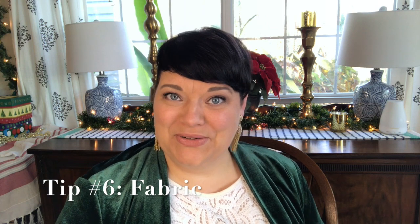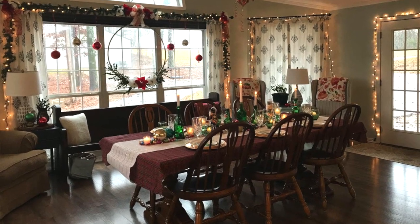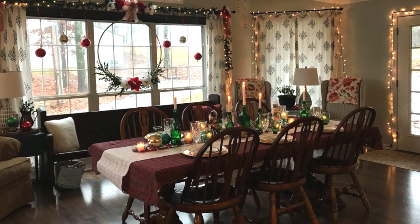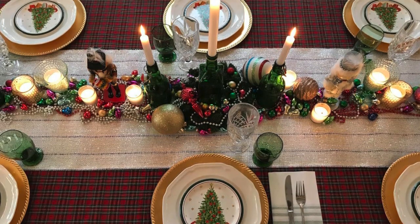My sixth tip to create frugal Christmas decor is to use fabric. You can use fabric in all kinds of different ways. This can be the tablecloth that you use. This can be actual fabric that you get from the store. I have used raw fabric as a tablecloth, and it turned out so beautiful. But another thing that I'll include in this list is throw blankets.